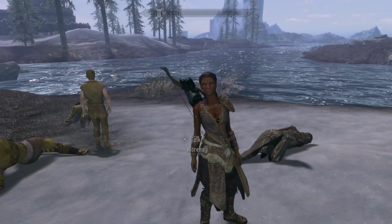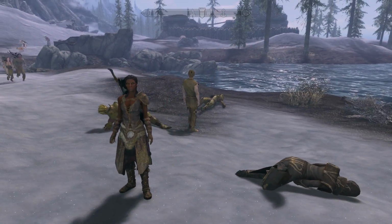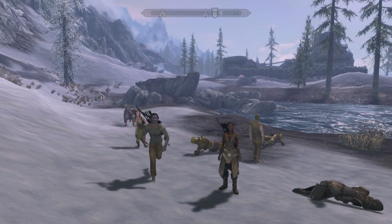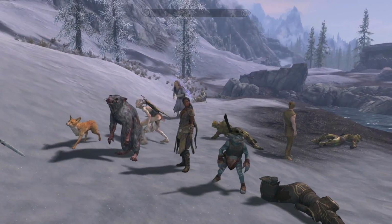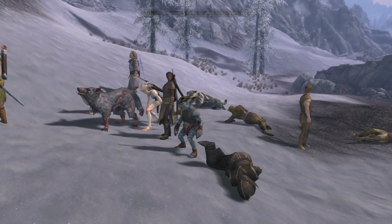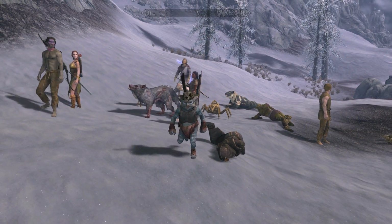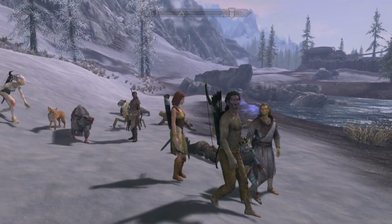Yes. But hey, you can read all the literature and find out that kind of story and everything for yourself. And I do want to let you know that this mod and all these followers do extend outward to Solstheim as well. So you can find a follower on Solstheim, and you also will find encounters with the Wild Hunt on Solstheim. But speaking of Wild Hunt, I do want to fight those nasty boys.